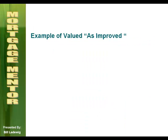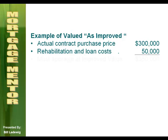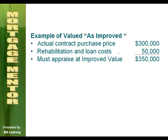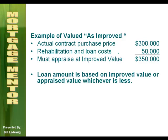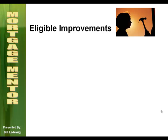So an example of as improved, we have an actual contract price of $300,000, rehabilitation and loan costs of $50,000. So the property must be appraised at $350,000 and include both the purchase price and the renovation costs. The loan amount is based on the improved value. So you have to take 96.5% of $350,000, which is $337,750, a down payment of 3.5%, and there we have it.